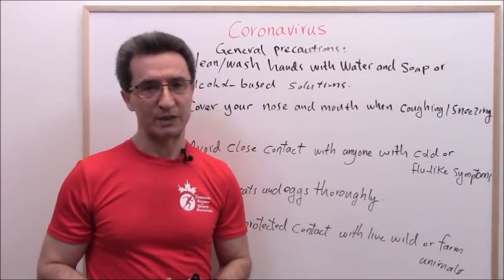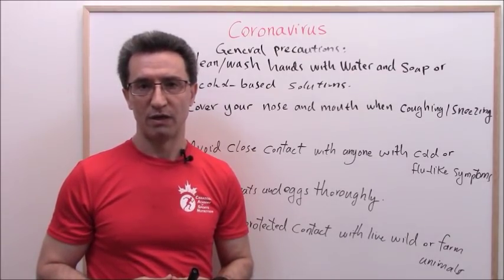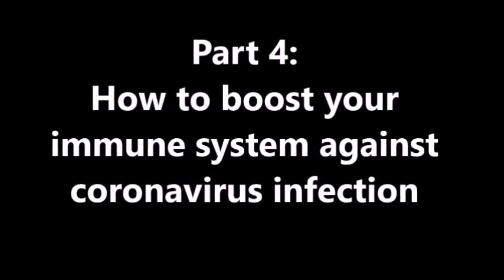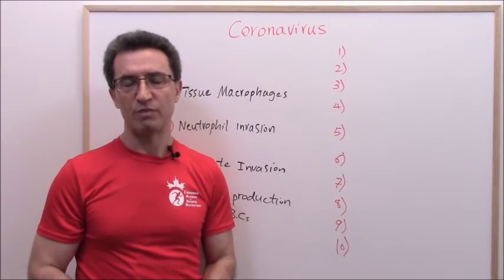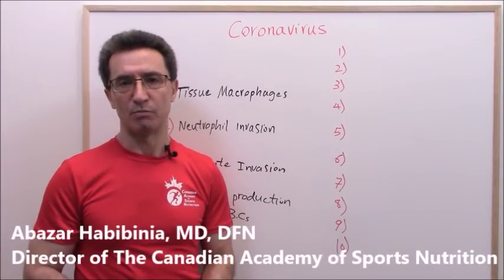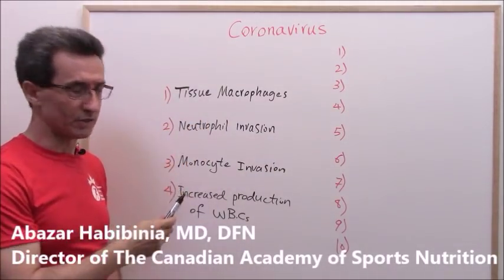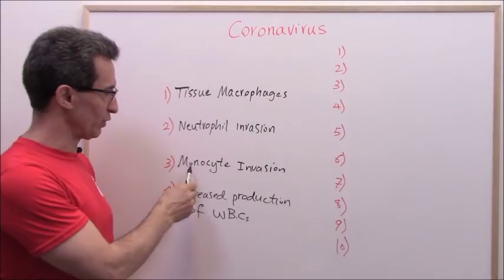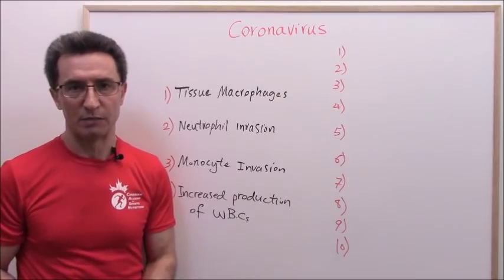Now let's go to the last part: how we can boost your immune system against any viral infection. A few minutes ago, I showed you the 4 lines of defense by your immune system against any viral infections, including coronavirus. I have put them on the board already for you one more time. The first line of defense is tissue macrophages. The second line of defense is neutrophil invasion. The third line of defense is monocyte invasion. And the fourth line of defense is increased production of white blood cells by the bone marrow.